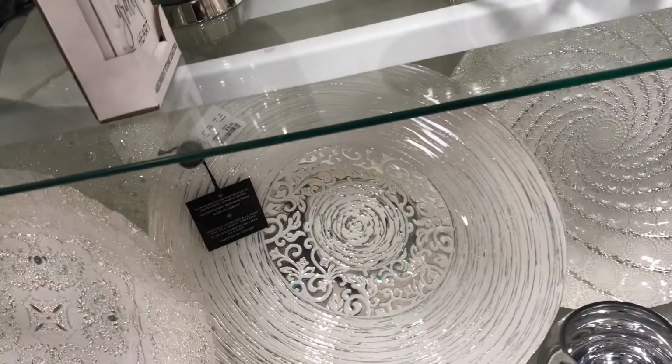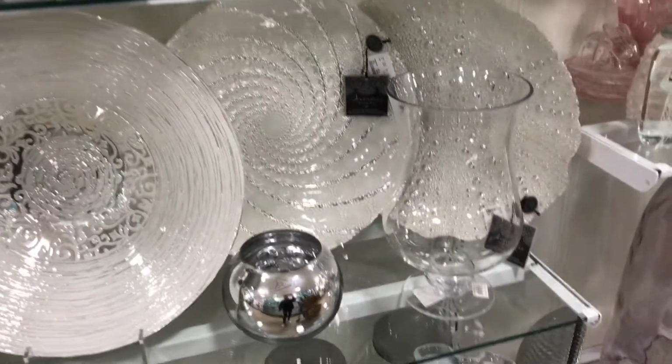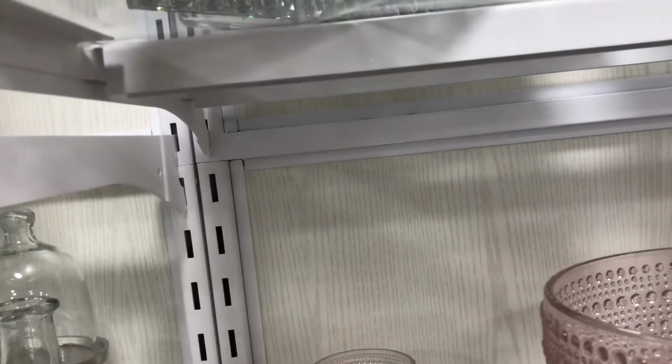I'm so scared to lift that up. Okay, that's $39.99. Look at this. That is absolutely gorgeous. I would love to have that. And see, they have some more. That is so glam. And I'm loving that blush pink color. And look at this mirror, guys. I don't even dare lift it.